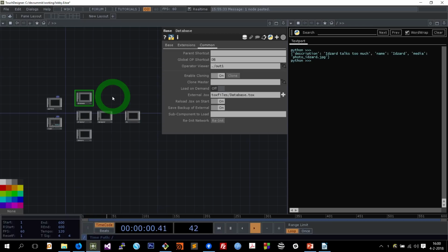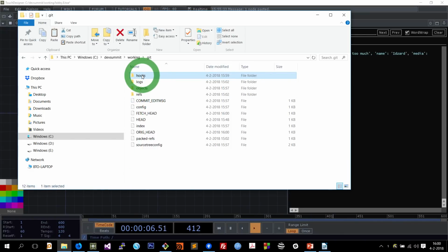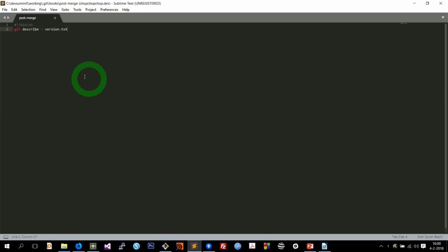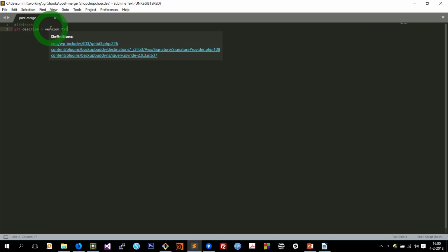Well, what it does is, so remember this, you can make a git hook, and that's a little text file, which is just in the directory hooks, and you can create them yourself. And then you can write a command line in it. And what I did here is git describe, and I say put it into version.txt. And so what this means is that every time now, if I pull it, then it writes out that log message to the text file.